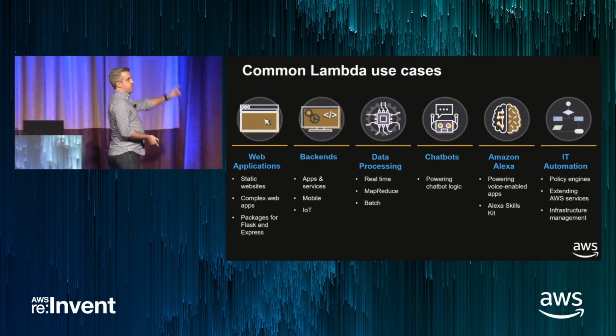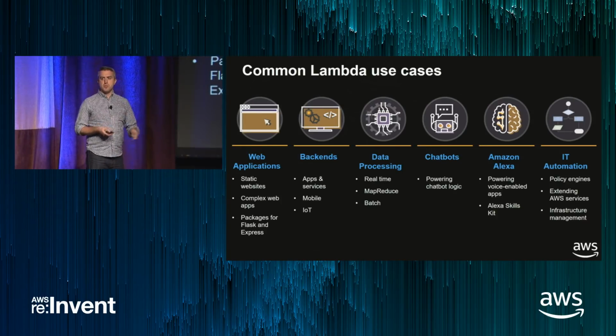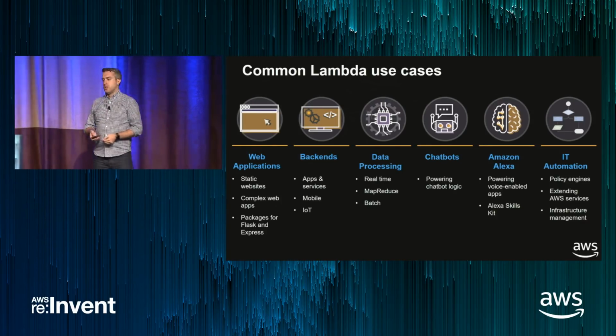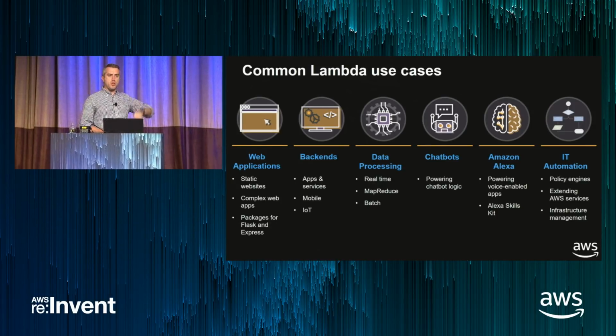And then we're seeing an ever-increasing amount of companies moving from traditional server-based web applications and backends to this serverless model. So lots of exciting things to do, lots of big changes in what serverless means. And again, we'll talk through this here today.